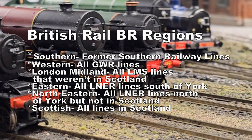These regions were the Southern, which was all former Southern Railway lines, the Western, which was all the Great Western Railway lines, the London Midland region was all LMS lines that weren't in Scotland, the Eastern was all London and Northeastern Railway lines south of York, the Northeastern was all LNER lines north of York but not in Scotland, and the Scottish region was all the lines in Scotland.